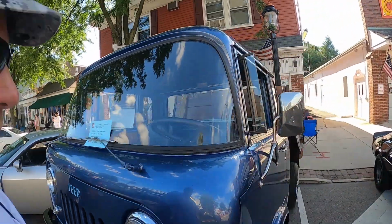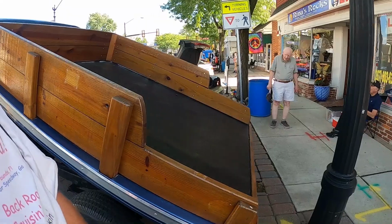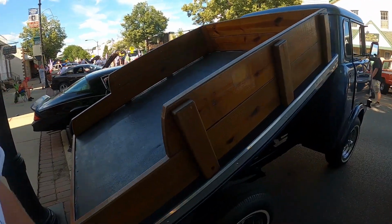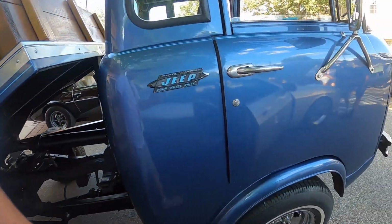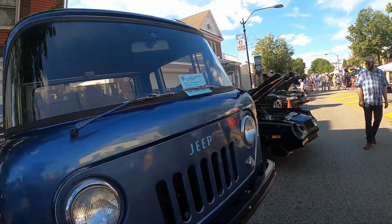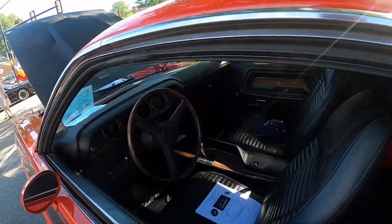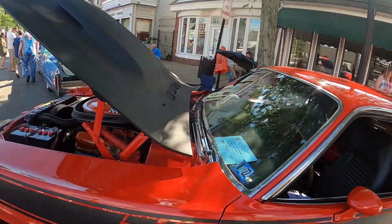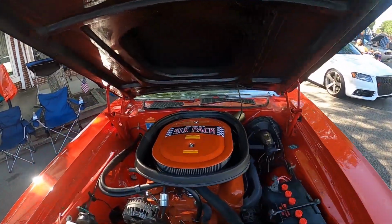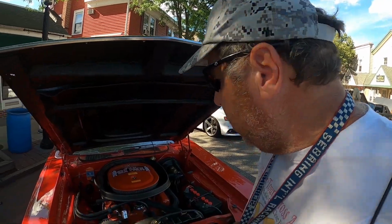61 Jeep dump truck. It is a truck. It's a pretty cool truck. Really nice clean 346 pack automatic Challenger.